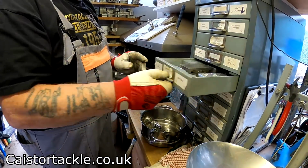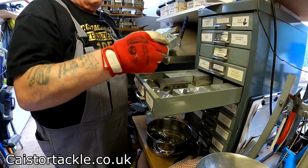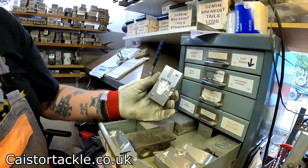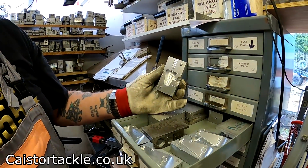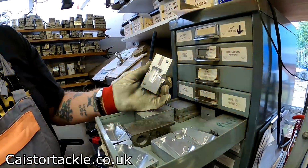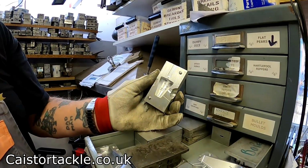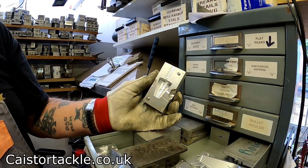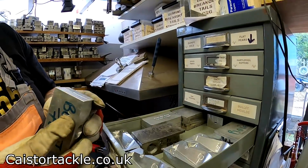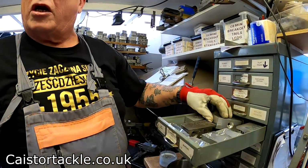I'll just show you what the bucket ones are. That's the bucket. That's mainly for flat fishing when you're looking off the shore. When you're looking for the fish, it will roll and look for them. Because of that shape, it will just roll along.